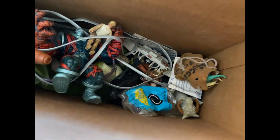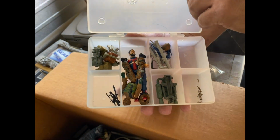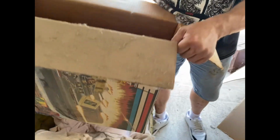Look down in here. I'm seeing vintage Star Wars. I'm seeing vintage Joe figures. Oh, yeah. Look at that. That's all G.I. Joe parts. He's got the screws, the pieces, the parts. I've got all the O-rings at home to put these together. Okay, so, well, it's not a whale, but on a lighter note, I have a whale at my house.